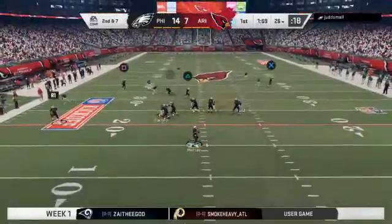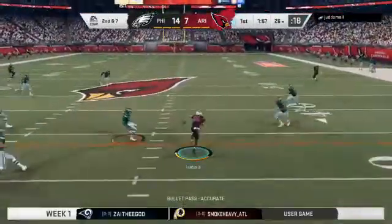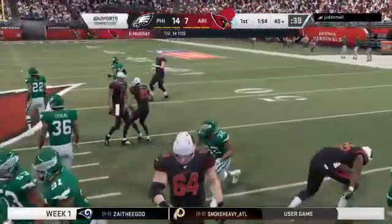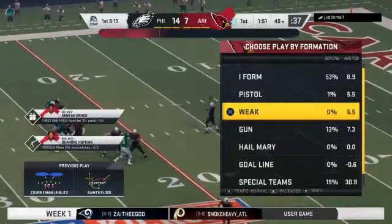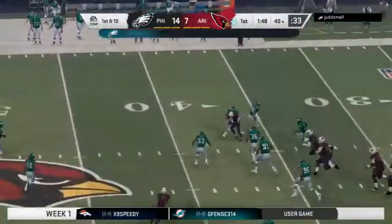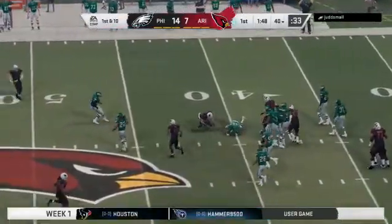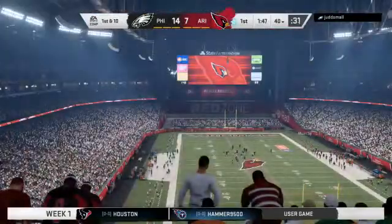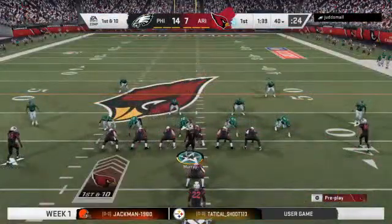Second down, Murray sets to throw. Got this complete to the rookie out of UMass, Andy Isabella. And he takes us up to the 40-yard line before being corralled. That goes for 14 yards, first down Cardinals. As a passer, you're always trying to find that open window to throw the ball downfield. How about this one? Right in the middle of the field, right in the heart of a defense.